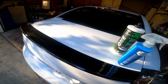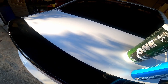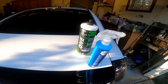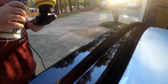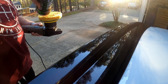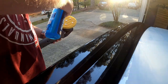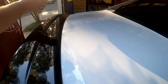We're not gonna try to do a full paint correction. We're pretty much just trying to get some swirls out, get the surface extremely clean so we can coat it. So let me show you what that looks like and we'll get started. Now, since this is a new pad, we're going to lube it up pretty good. We're gonna use a lot of product. A couple sprays of pad lube on there.